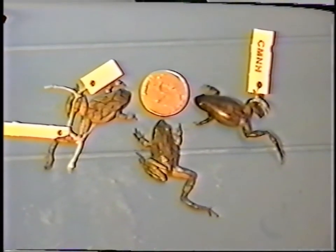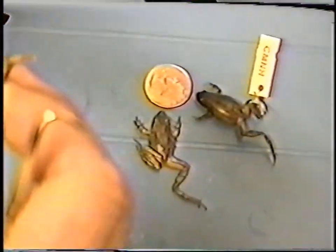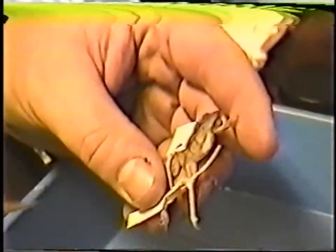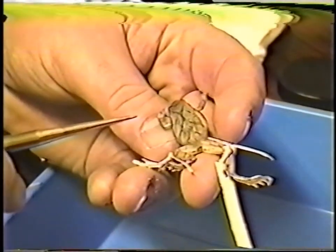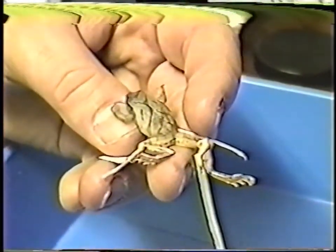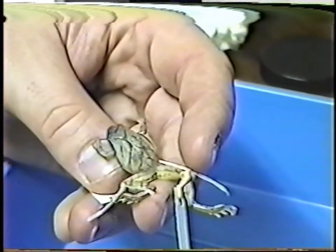The first one that we'll discuss is probably the most common frog in the state, perhaps second to American toads and bullfrogs, possibly even green frogs, but my guess is that they're all probably equally ubiquitous. This is a spring peeper. It's one of the first frogs to begin chorusing in the spring. This is its call.